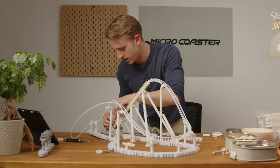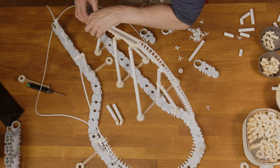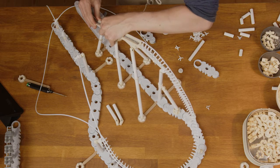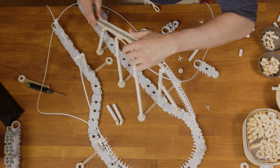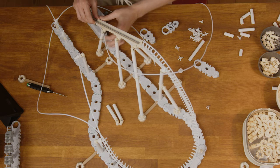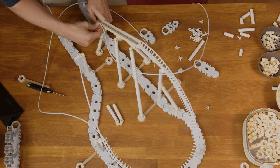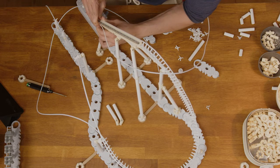I forgot to look into the camera, but guys, I'm really, really nervous. I have to say that. So let's connect this here. And yeah, I'm using Coaster Dynamics. They had their Scorpion model, and it was amazing, and it's still amazing. But I don't have an inverted coaster, I have an Intamin coaster. Okay, let's get this on here.